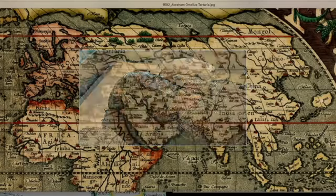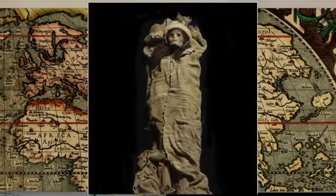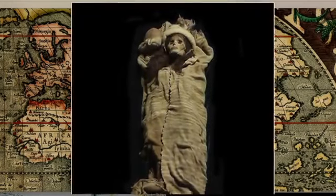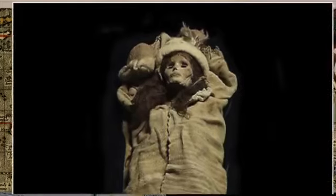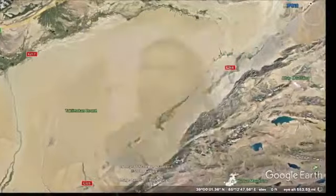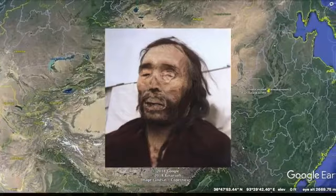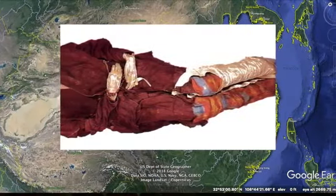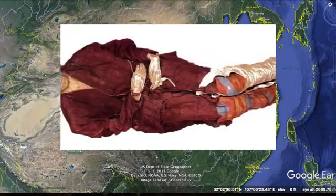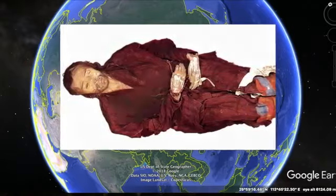And so these mummies were toured all over the world until things became controversial. And, you know, they realized that this is really going to upset the mainstream narrative. Why are these Caucasian mummies found in Asia? But again, it's not unusual.